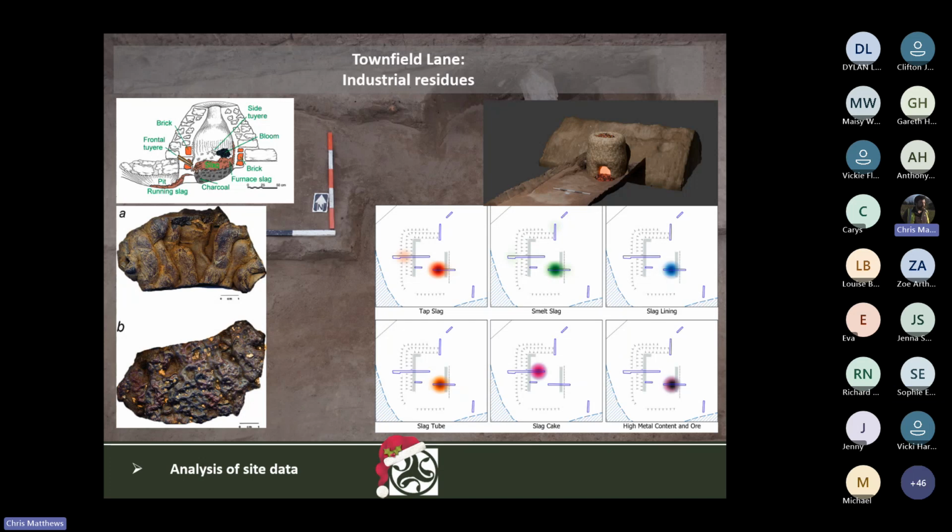He was also able to identify smelt slag, so this is the stuff that gathers at the bottom of the furnace. Slag lining, so this is slag that still had the clay lining of the furnace attached to it. Tubes, which are stuff that has effectively dribbled out of the front of the furnace, and also slag cake. Now, interestingly, all these other ones are directly associated with the smelting process and the process of getting your blooms, whereas slag cake is more associated with smithing, so a different type of activity.